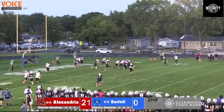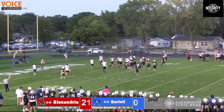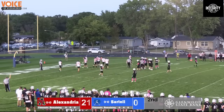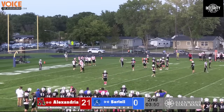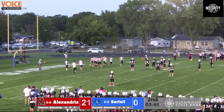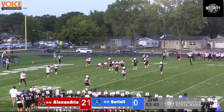Here's a handoff to Berg, and he's going to churn forward out past the 5-yard line. So that will move the ball away from the shadow of the goal line here, but it's still going to leave the Alexandria Cardinals with a 3rd down and long. As we go under 4 minutes remaining in the first half, Alexandria leads at Sartell 21-0. Yeah, it looks like we got 3rd and 17. So 7 yards gained on that last rush for Brody Berg.